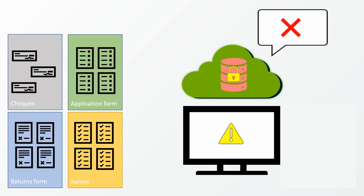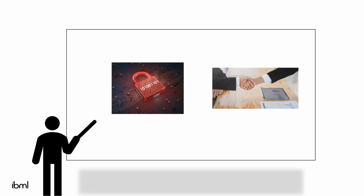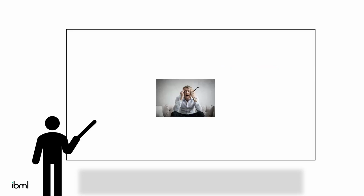We're open to more intelligent field location and will likely offer it in the future, but until we can guarantee our customer data is safe, we'll stick to automating the best we can without introducing new threats to security.